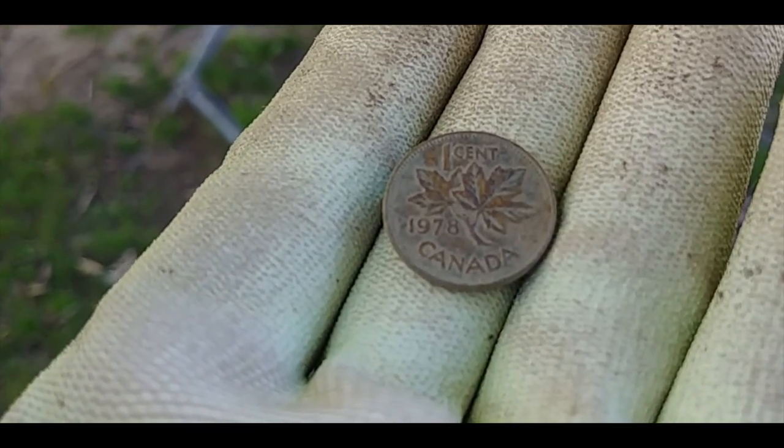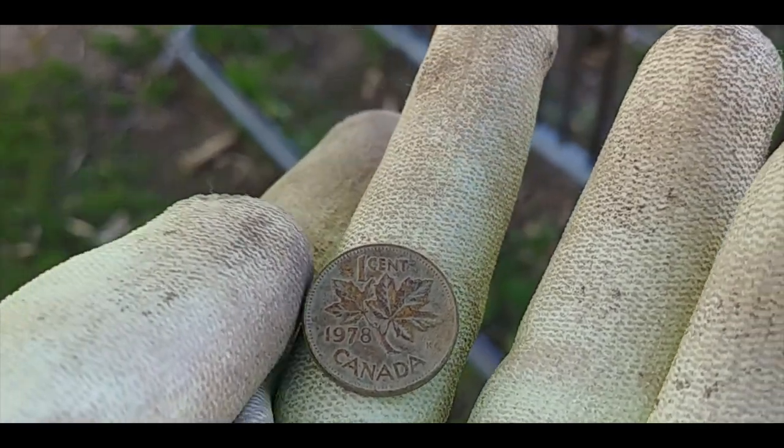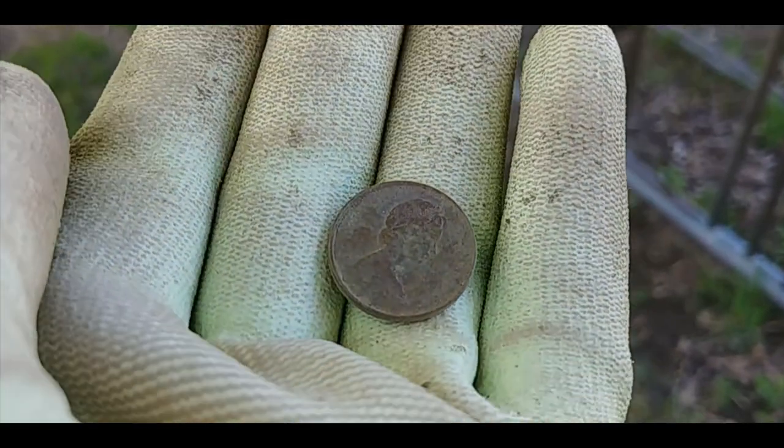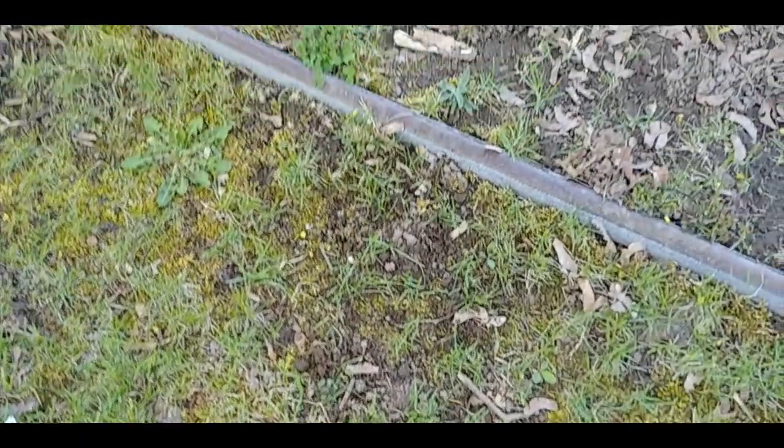This was a much bouncier signal than warranted by a Canadian copper penny, but as you see, it's a 1978 and it's in very nice condition. I attribute the bounciness to being so close to the bike rack.